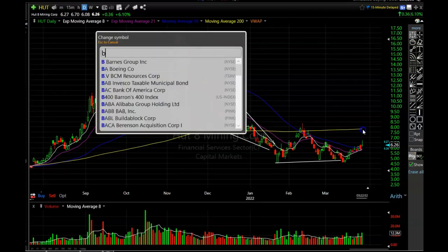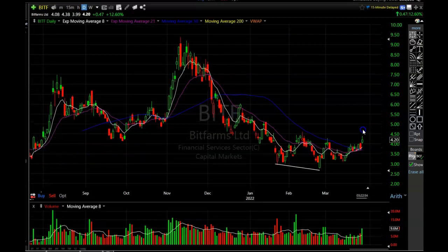And the other one that I really like is Bitfarms. I know there's other Bitcoin miners, but these are the ones that I watch the closest. But you can see nice rounded bottom in Bitfarms. This one I probably like the best that isn't named CleanSpark anyway. But out of all the ones that I went over, I think I really like the way Bitfarms is setting up for a potential swing trade higher.